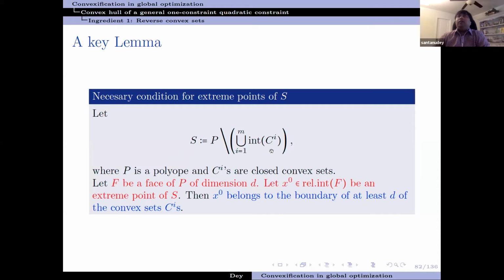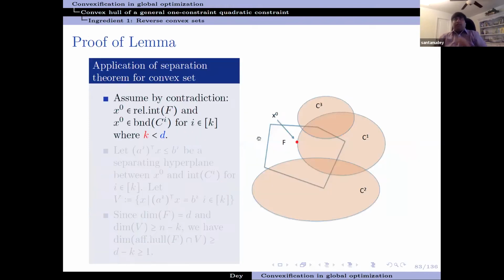Remember the M of these guys. So now I take a point X0, which is in the relative interior of a face F of P. The dimension of F is D. X0 is an extreme point of S. If it is an extreme point, then it must be on the boundary of D of these guys. All right, so let's see why this is true.